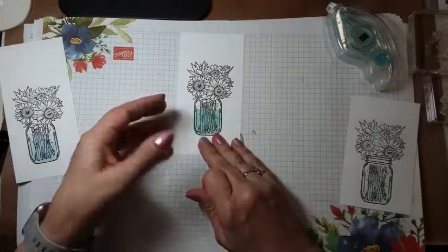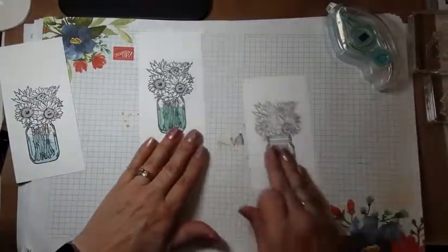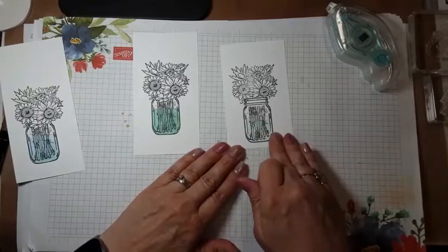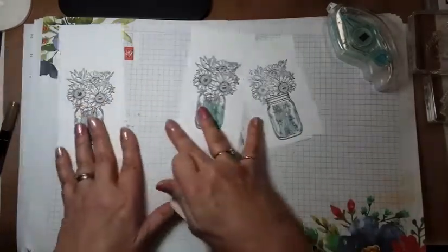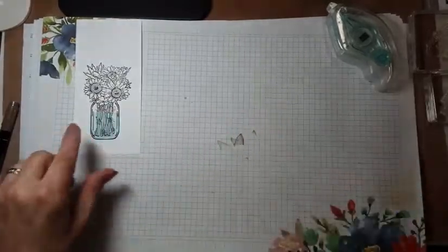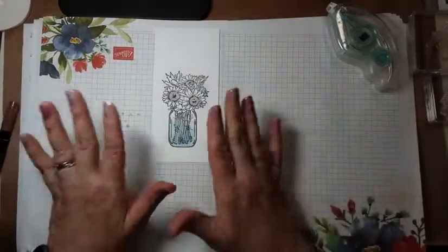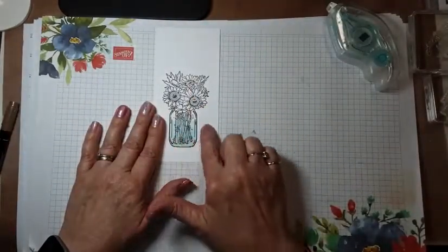So, and that's when I decided, oh well, I think I went back to this one and tried out the Stampin' Up Pool Party and said, ooh, that's a better color. But then I decided Balmy Blue was best.